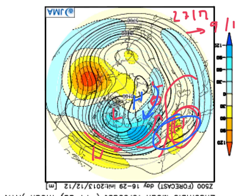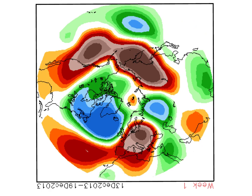I'm not going to go too mild, I'm going to say around about normal, but it tries to keep this unsettled pattern going. But remember, this is only one model. So we have to compare with other models and see how they compare.